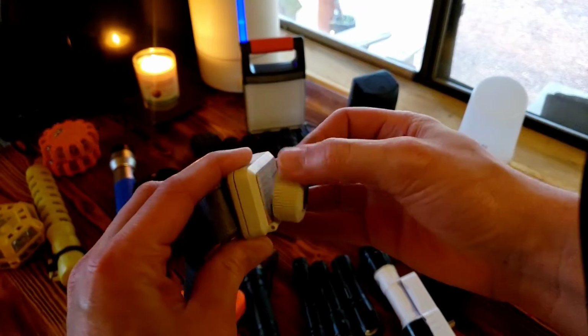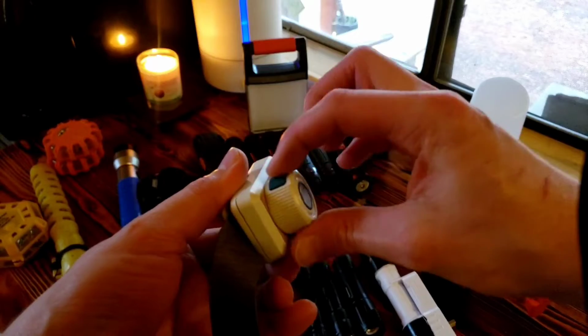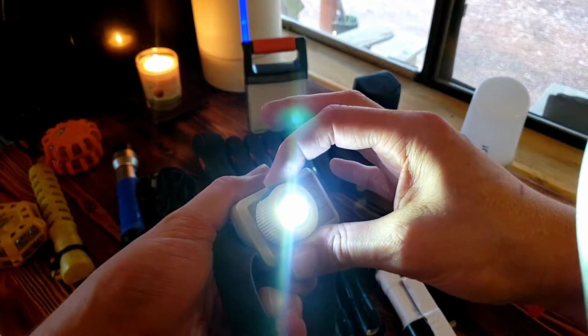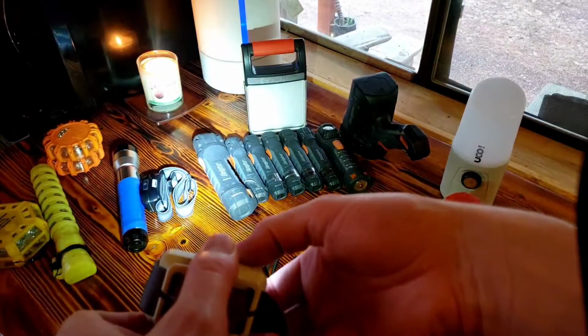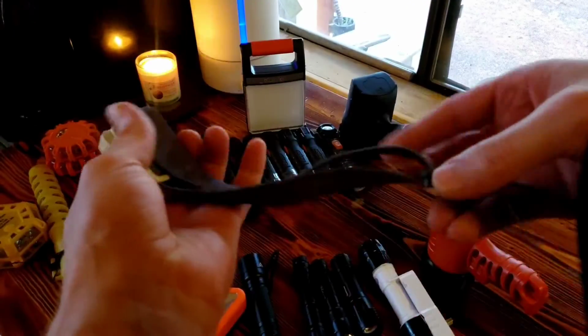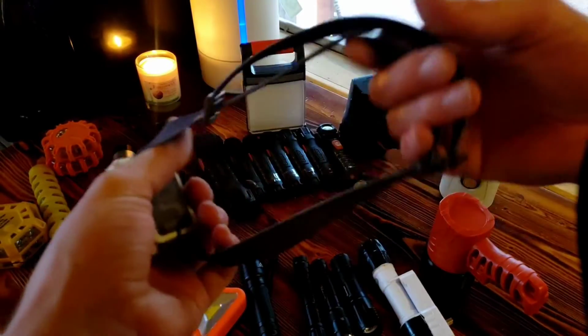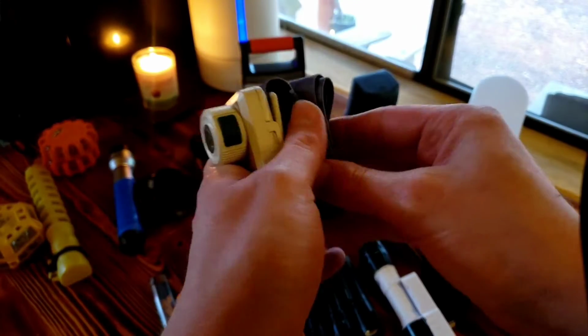Just this part goes forward. The battery stays against your head. So that's kind of nice. And the switch is right on it. It has low, medium, and high. And they're pretty bright. It has 3 AAAs. I don't remember if the runtime was on the package for this, so I don't think I have any idea of the brightness and runtime.